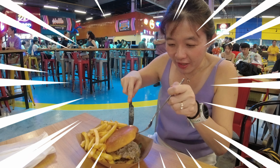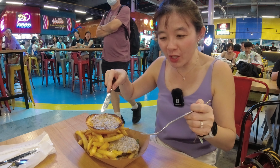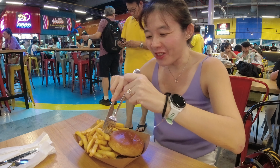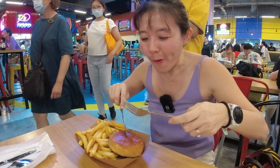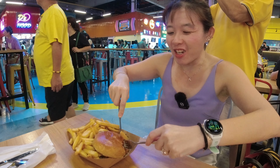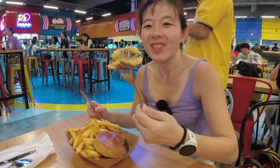So I got the truffle burger. You can see that. Oh my god. It's like truffle sauce with the beef, cheese, loads of truffle sauce. Just check out. Can you smell the truffle? Yeah, I think I can smell the truffle. Oh, and it also got the fries, truffle fries now. I think it's very generous with the truffle sauce, so that's good because I love truffle. Just check out how generous the amount of truffle sauce is.